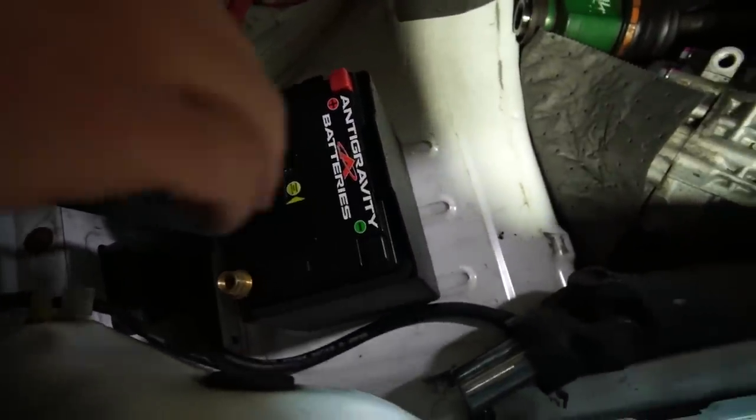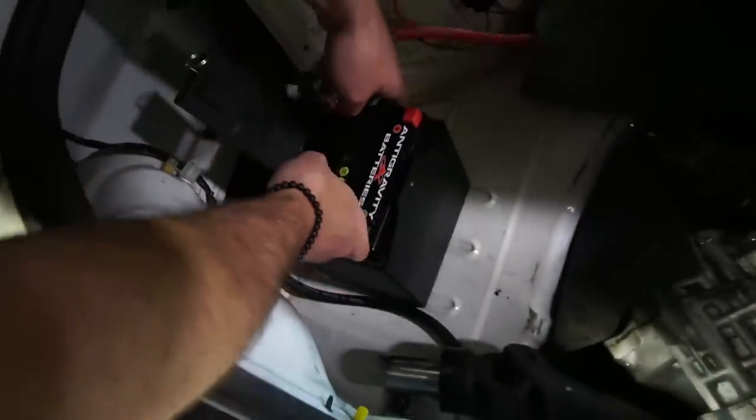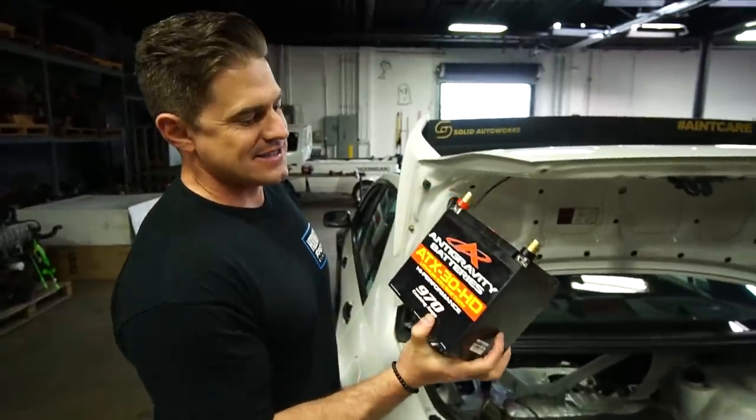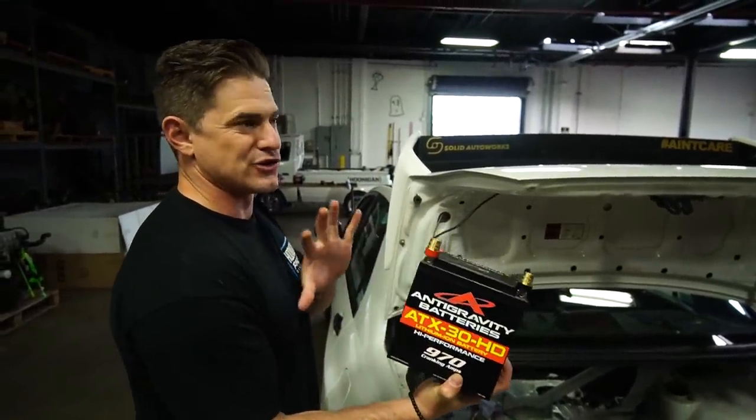Is that actually attached right now? Can I see some? Yeah. Like, how much does this one weigh? Because, stupid light. I'll show them. And 970 cranking amps. I have the same basic essential battery in my K5. It's just bigger just to fill space.